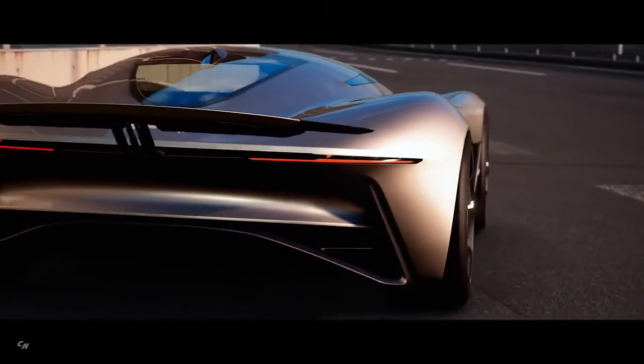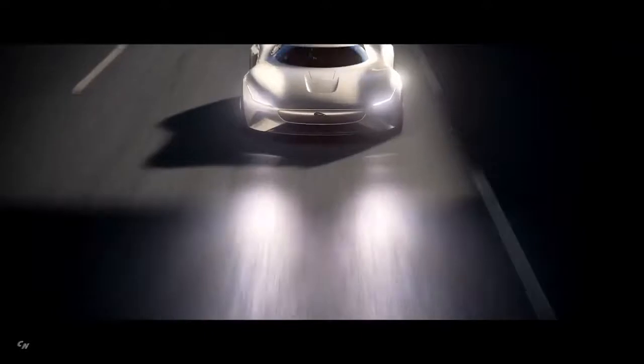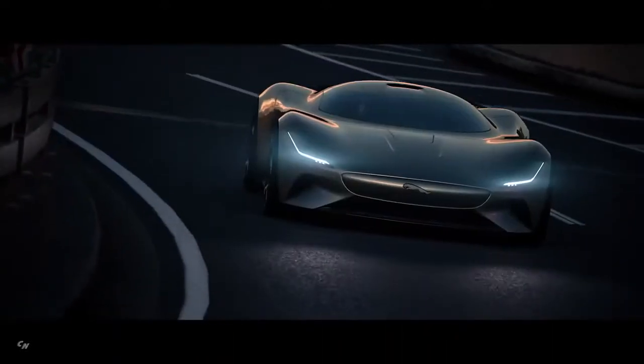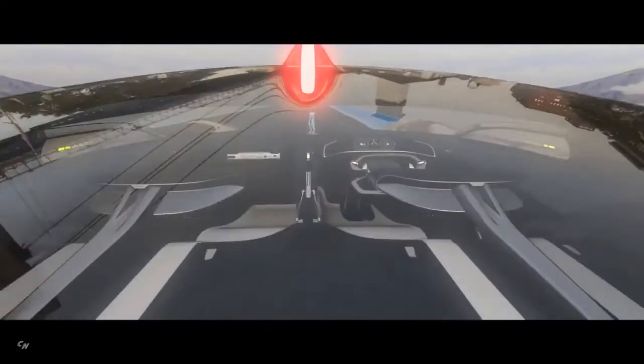When I first heard that we were going to do a car for Gran Turismo, I absolutely leapt at the opportunity. It's the complete dream job for a designer. We knew that with this project, the possibilities would just be absolutely limitless. It allows us to really create the most exotic versions of our cars, an ultimate vision of the Jaguar brand, if you like.